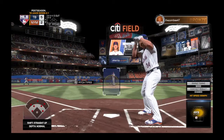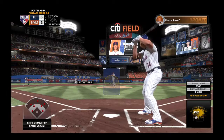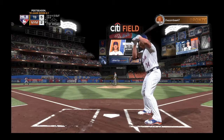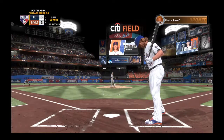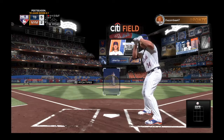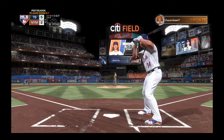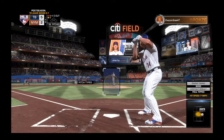Stepping in, Noah Syndergaard. He'll start things out in the home half of inning number 5. Ready to deliver. Here's the first pitch. And there's one well above the zone for a ball. The windup and the 1-0 pitch. And he'll just fight this one off as it's chopped foul.